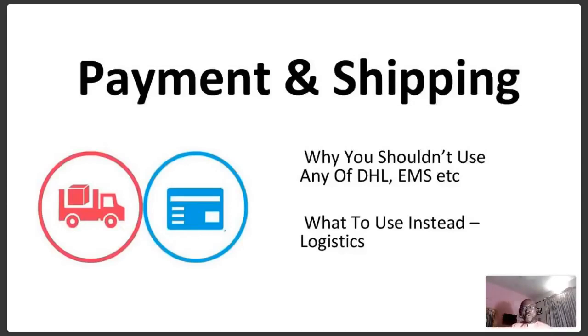That should be cool. How cool? If you think that's cool, let me have you type in cool at the chat box. If you think this is cool, you don't worry about card restrictions and all that, you just pay in Naira and your money gets transferred to China or wherever in the split of a second. If you think that's cool, let me get it from the chat box. Right, okay, awesome. Now, what about the shipping?